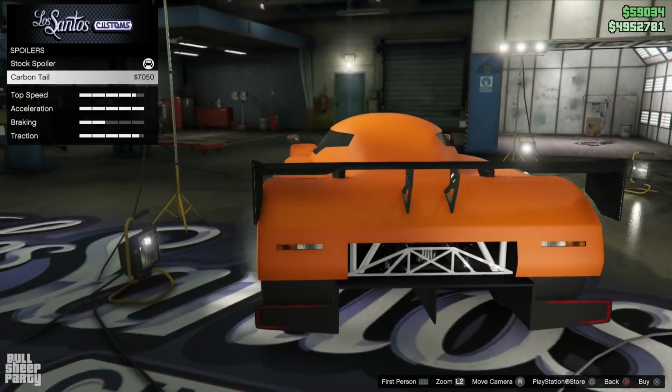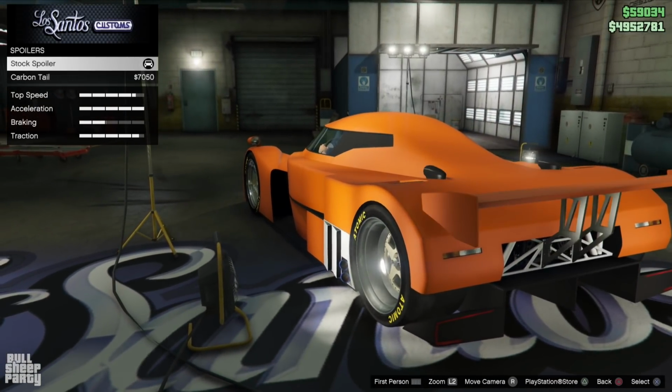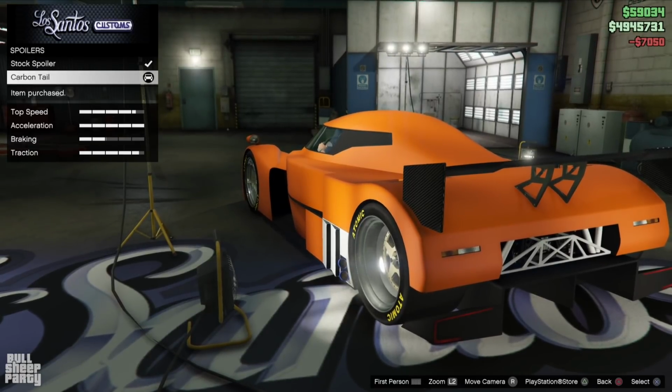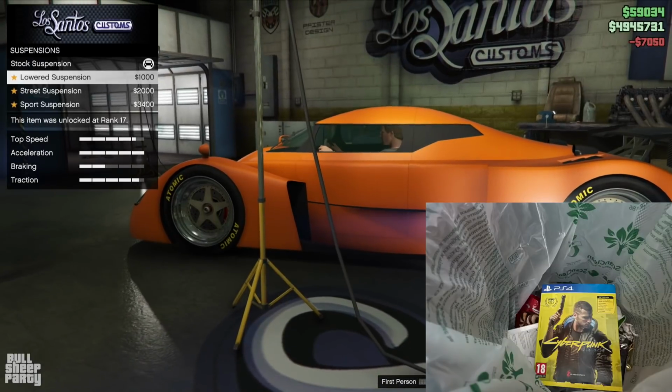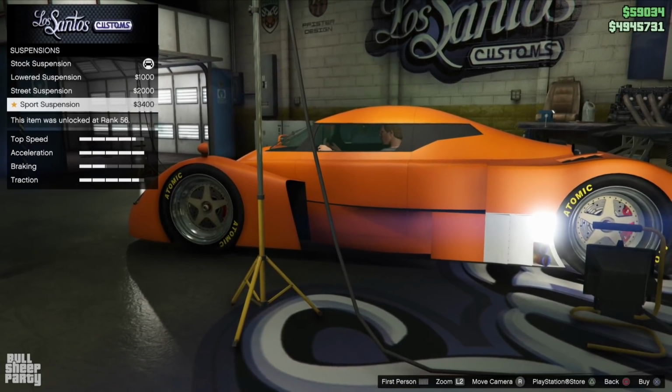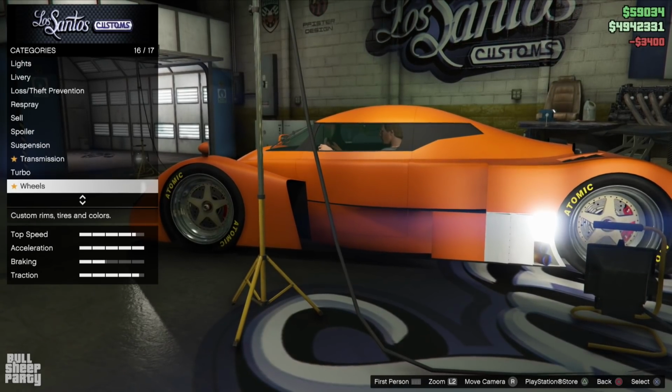And another thing that I wanted to point out, that even though you can change the spoiler to a carbon one, it does absolutely nothing to the traction bar, so I basically just threw away $7,000. Right in the garbage, right over there next to Cyberpunk. And since we're building a more or less a race type vehicle, the lower the suspension the better.